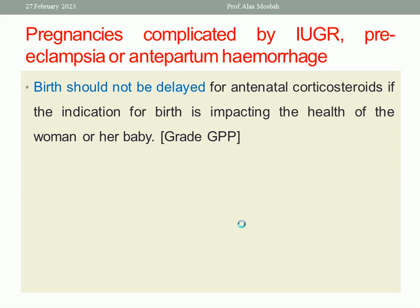What about pregnancy complicated by preeclampsia, hypertension, IUGR, or antepartum haemorrhage? Should I delay the birth, although there is maternal or fetal risk, so that the corticosteroid reaches its maximum benefit? No, you shouldn't delay delivery if there is risk to the mother or to the fetus. Birth shouldn't be delayed for antenatal corticosteroid if the indication for birth is impacting the health of the woman or her baby. And this is a good practice point. In grading, this is a good practice point. Okay? So if there is impact on the health of the woman or her baby, don't delay birth.